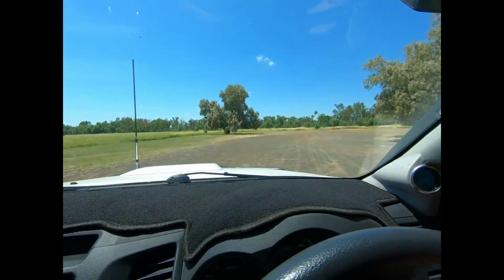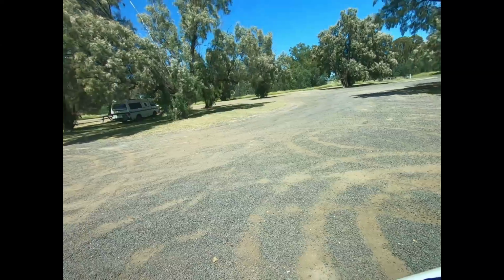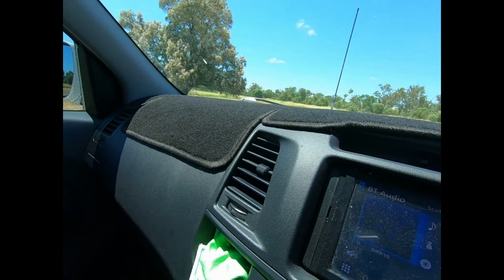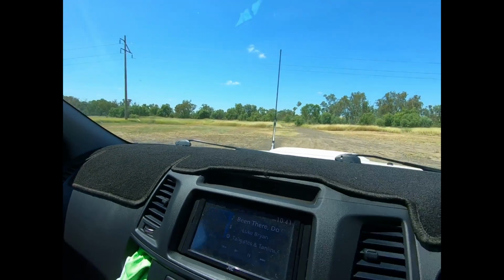This is a little free camp area that's just near the creek here. See old buds perched up there, but nice big open areas. Obviously you've got to be self-sufficient. Yeah, not a bad little spot.